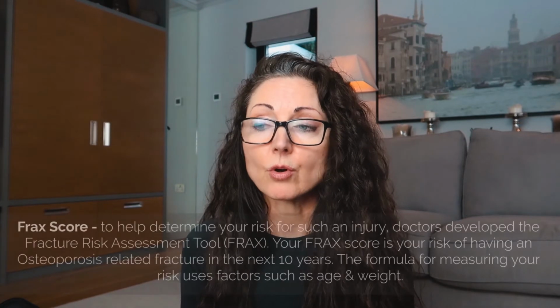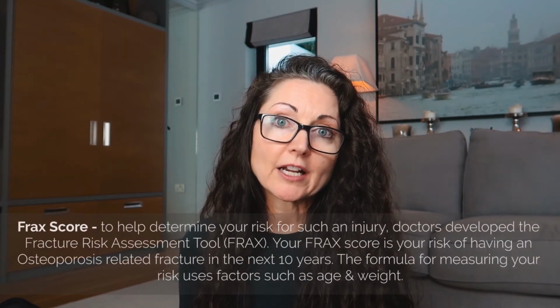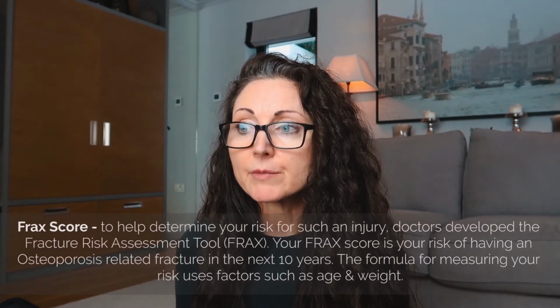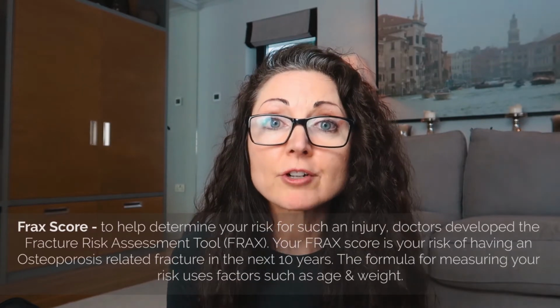So the actual numbers, however, aren't the main thing we look at. The important thing is your FRAX score. Now, a FRAX score looks at how likely you are to have a fracture in the future. So for me personally, I am 4.3%, so 4.3% likely to have any osteoporotic fracture in the next 10 years. These risks are low, and I am firmly in the no extra treatment needed part of this graph.